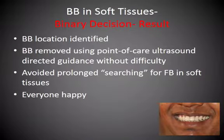So, resolution of case number 2. The BB was identified. The BB was removed using point-of-care ultrasound guidance without difficulty for removal of the foreign body. We avoided prolonged searching for the foreign body in soft tissues. We actually avoided getting an x-ray as well, and everyone was happy.